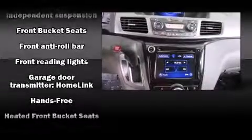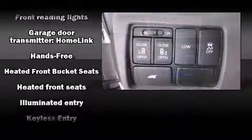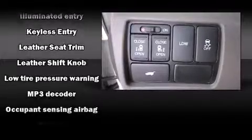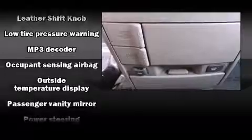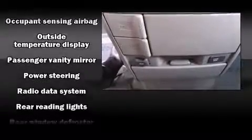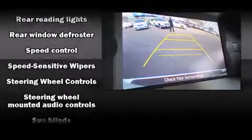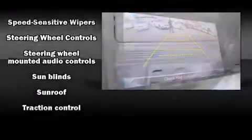You and your passengers will enjoy the stereo system, which includes a CD player with MP3 capability, steering wheel mounted audio controls, and 7 speakers, enhancing the audio experience throughout the interior. Take assurance in side curtain airbags, providing head protection in the event of a severe collision.